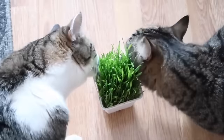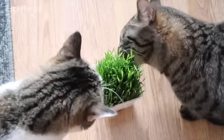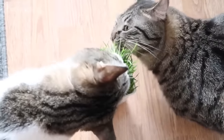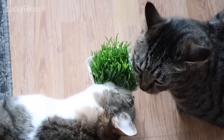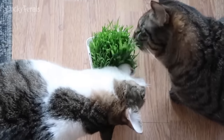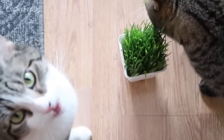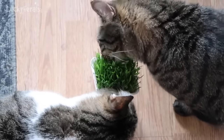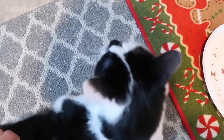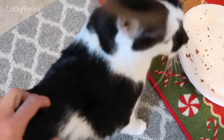Stella has very high expectations for herself and her sons, and she expects all of them to be very well-mannered, even though she sometimes may act like a queen. But she's allowed to do that because she's the only female. Right, Stella? Hello, Splash. How are you? Splash loves it when you scratch his back.